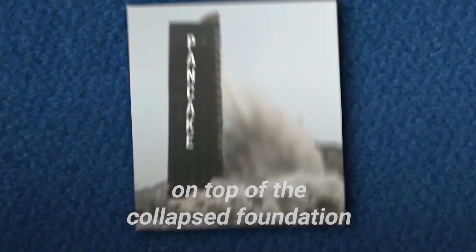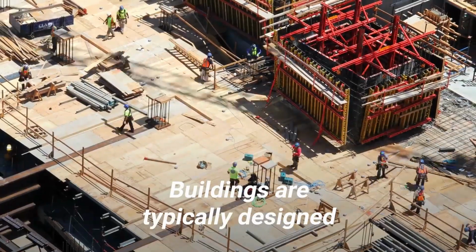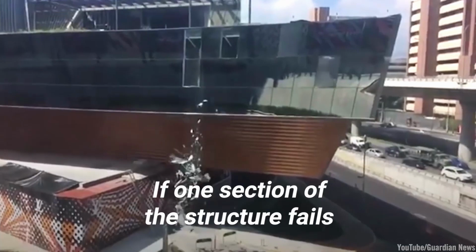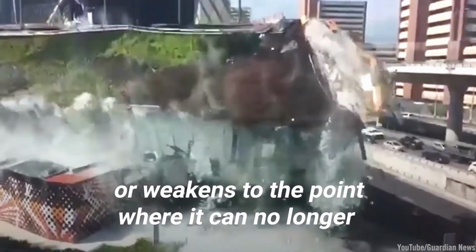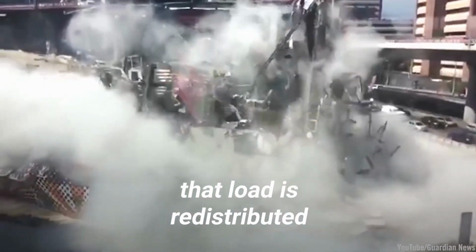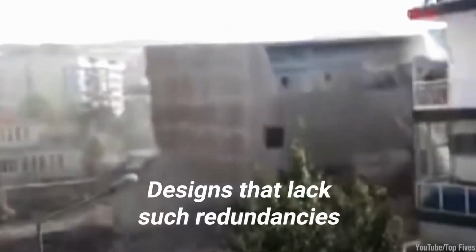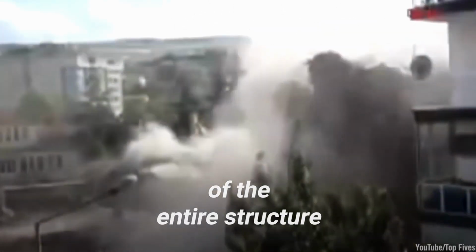collapsed foundation. Design flaws. Buildings are typically designed with redundancies or alternative load paths. If one section of the structure fails or weakens to the point where it can no longer hold the building's weight, that load is redistributed to another section. Designs that lack such redundancies can lead to devastating failures of the entire structure.